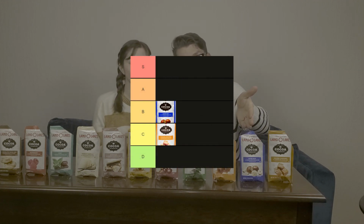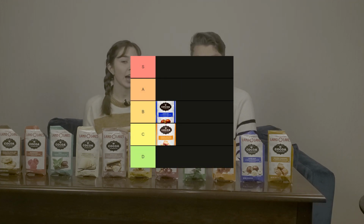I would say B tier, because it is very hazelnutty, but sometimes you don't quite want just a lot of hazelnut. It's delicious. It's exactly what it sets out to be, which I'm thinking all of these are going to do. Yeah, I agree that is a B tier and is ranked higher than the salted caramel. I would prefer to drink that than the salted caramel. I guess that's exactly what we've just said, but I'm saying it in more layman's terms.